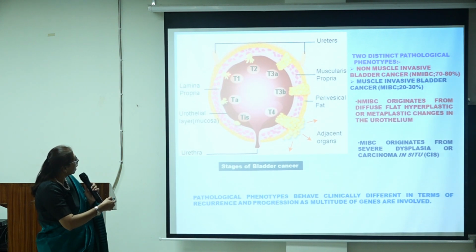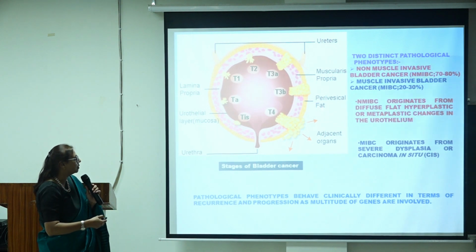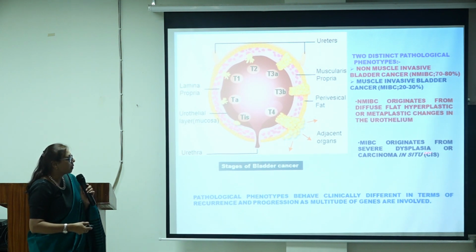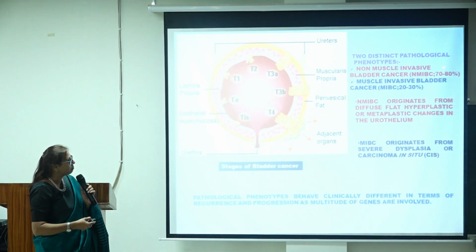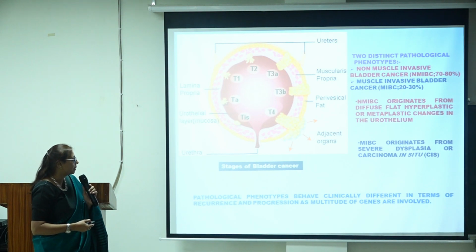These tumor cells can infiltrate up to the lamina propria, but if the tumor cells continue to infiltrate into the muscle layer and then perivesical fat or adjacent organs, it becomes muscle invasive bladder cancer, which originates from severe dysplasia or sometimes carcinoma in situ. So 70 to 80% of the time the UCB is actually non-muscle invasive bladder cancer, whereas 20 to 30% it is muscle invasive bladder cancer.